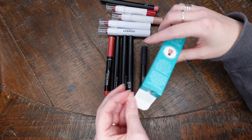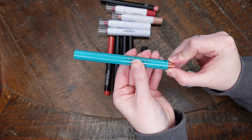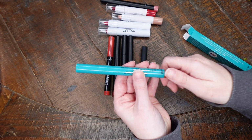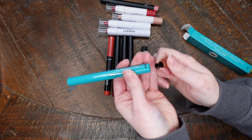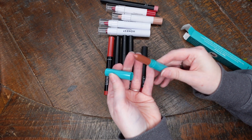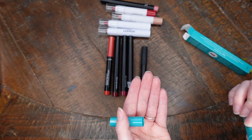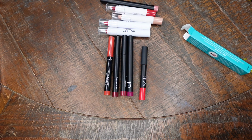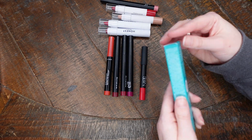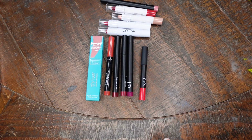And I've not even opened this to see anything about it. Okay, looks good, looks good. It does say that the end is a built-in sharpener, so let's check that out. Yep. Very cool. Oh, that is really pretty. And I think that that's dark enough that that'll look good on me. So I'm definitely keeping that. But I'm going to keep it in the box until I actually use it. That way I'm aware of how long I'm taking to open things that I bring in.